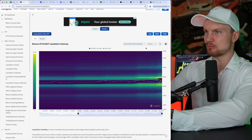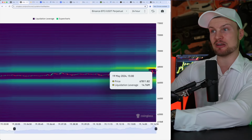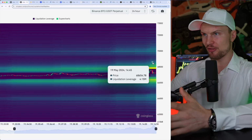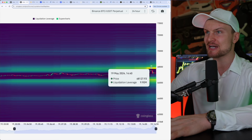Even on the small time frame right here, we can see that we have way more liquidations above us than below us. So again, market makers want to make the most money. So for them, it would make more sense to first liquidate all these people and to pick up all this money laying right here.